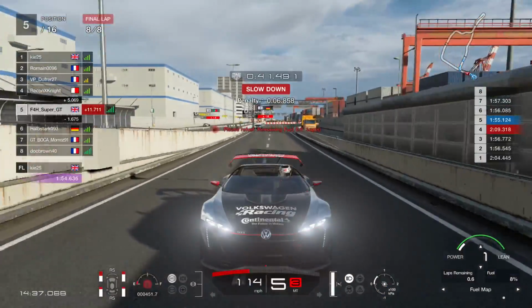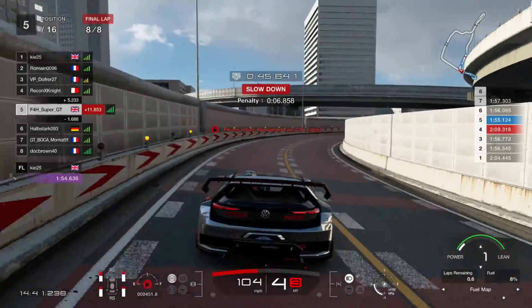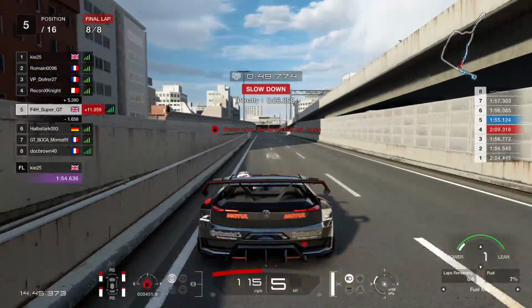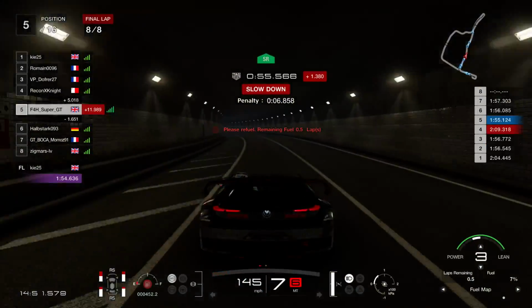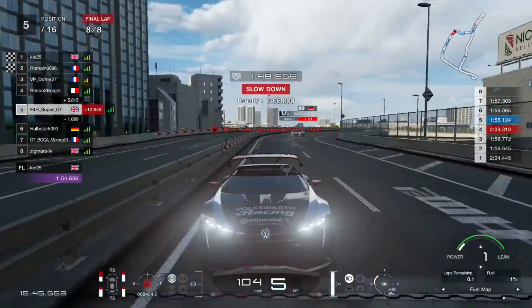So 6.8 remaining. He does have a penalty. I think it's like 1.8 seconds. Does Halbstadt. I'm not sure that's going to be enough to keep the position though. But as we come through this turn, looking back, it's flashing 3.4. He's got a 3.4 second penalty. So that's quite an interesting development. And we're going to go through the final turn. Let's see how this one gets resolved.